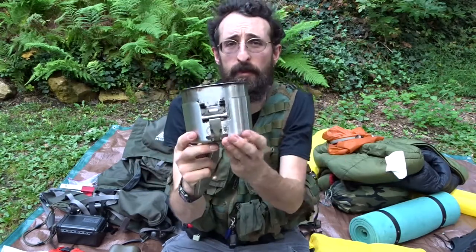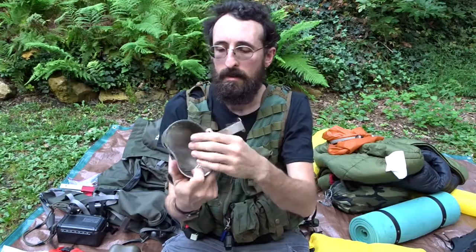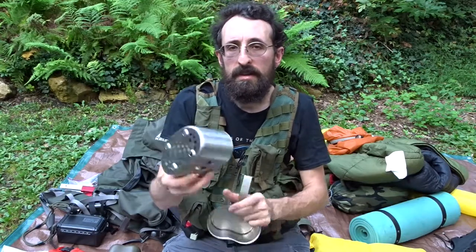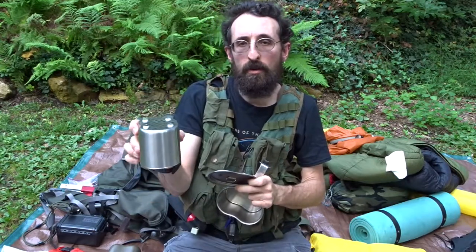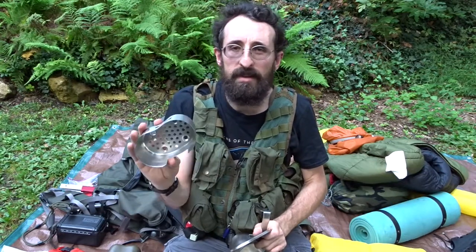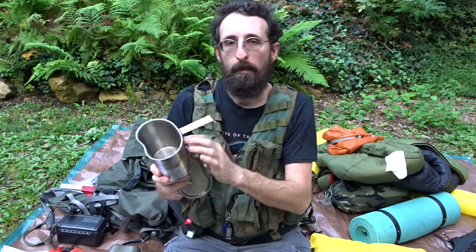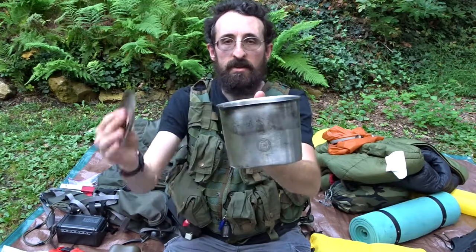I'm sure if you watch YouTube, you've probably seen this before. It's very popular, but it is a great piece of kit. There's this little sleeve right here that you can put in the coals to get your pot up off the coals. They call it the stove, but it's more just like a metal shell. And then here's the cup. And it also has a lid.